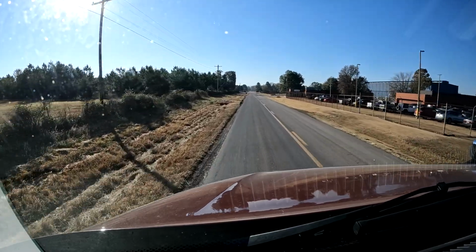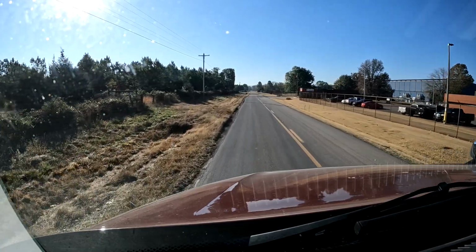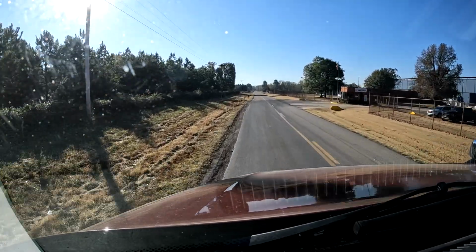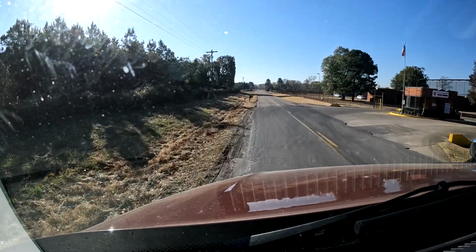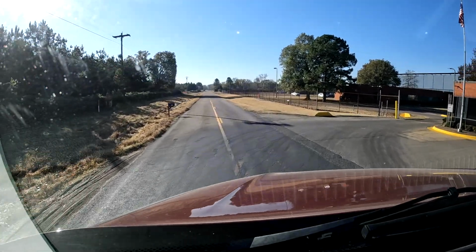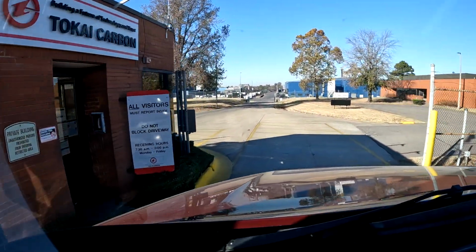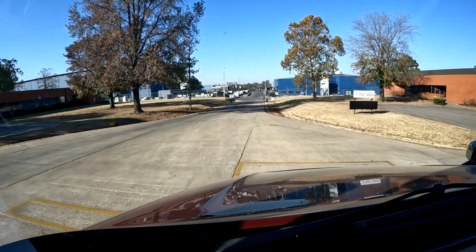I'm sure they'll have me drop it there at the North Little Rock yard and get someone else to repower it over the weekend. So this might be my last Maverick load. It's a weird feeling. So here we go, back in. She's already told me I don't have to stop.